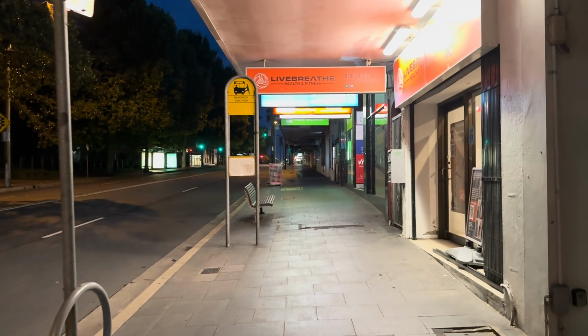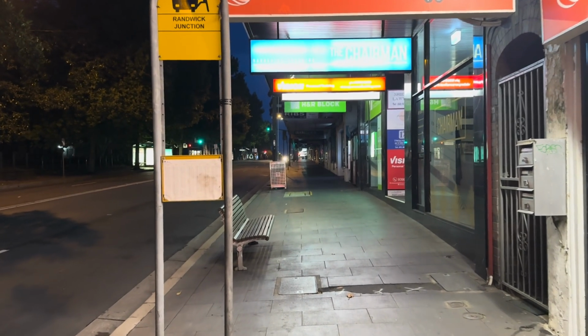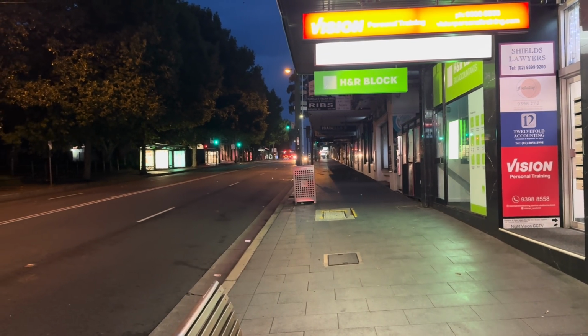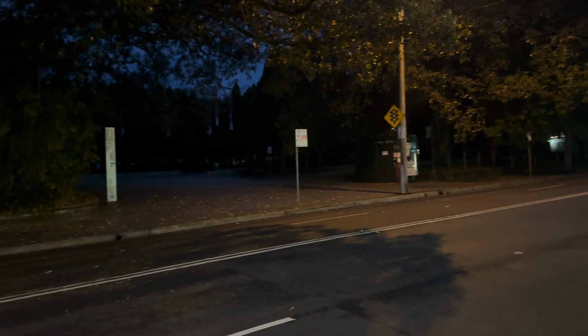But yes, it is really warm already. I don't know what time it is. It is 10 past 5 in the morning and already 22 degrees, but the feels like temperature, probably because of the humidity, is showing 25.